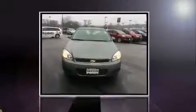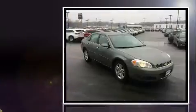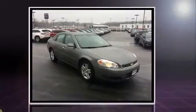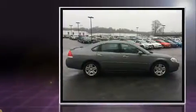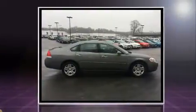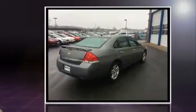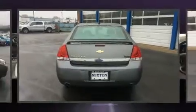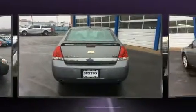Outstanding design defines the 2007 Chevrolet Impala. This four-door, five-passenger sedan provides exceptional value. A 3.9-liter V6 engine pairs with a sophisticated four-speed automatic transmission, providing a smooth and predictable driving experience. It's equipped with tons of terrific amenities, but it won't break your budget.